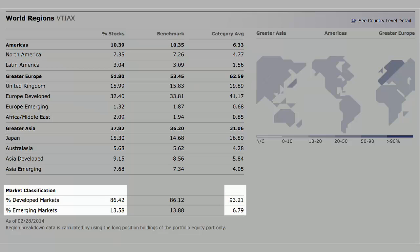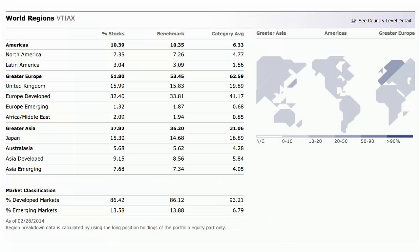With its rock bottom fees, this is a great holding to build your international equity allocation. You can hold this fund, and then, to customize your exposure, you can hold some actively managed funds, some regional index funds, and some ETFs.